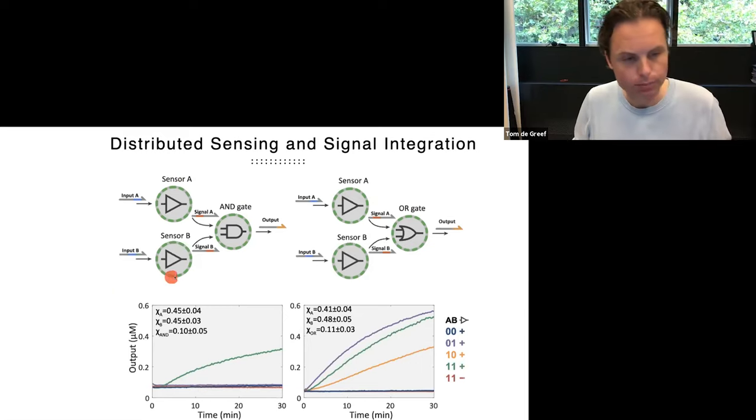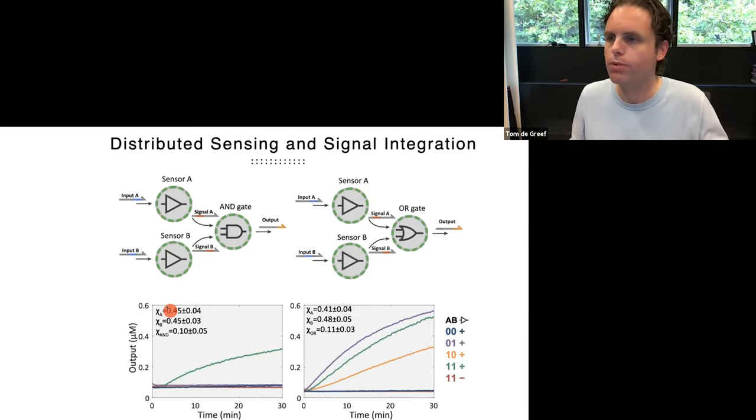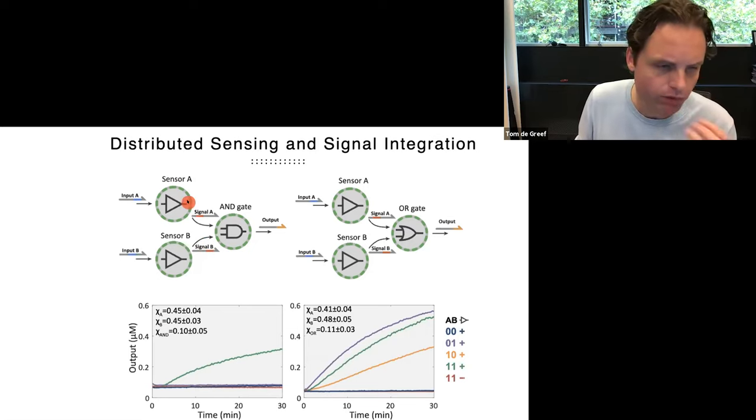So what we do is we prepare these populations in the trap. We have some control, not too much, we have some control about the fraction of each population that is present. So in this case, we have the fractions of A and B are approximately 0.45, and we have approximately 0.1, a fraction of the Boolean gate. So we then add input A and input B.